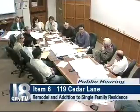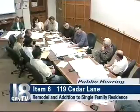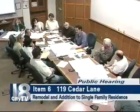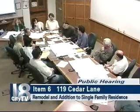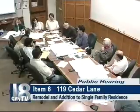So let's have a discussion about that, in the sense that going in more of the Tudor style is not compatible with the single-story ranch. I would say Tudor is not compatible with that. Any other board members can comment about that in this area? We need to give the applicant direction. Either he's fine going down this road, or he needs to come back with something that's more compatible with the other homes on Cedar Lane.